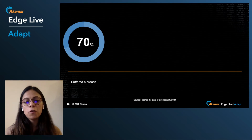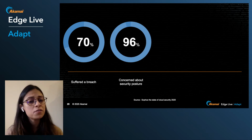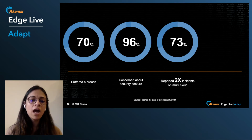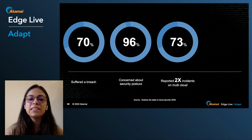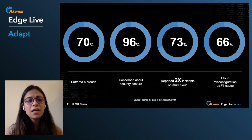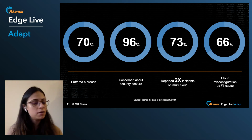A study conducted by Sophos revealed that 70% of the respondents suffered a breach. 96% of the organizations were most concerned about their security posture. However, what is really interesting is that 73% of the respondents reported twice as many incidents on the cloud, or multi-cloud, than on a single cloud setup. And 66% of those reported that cloud configuration, or misconfiguration, rather, was the number one cause. So, what makes the multi cloud more vulnerable? What makes cloud misconfiguration the number one cause?